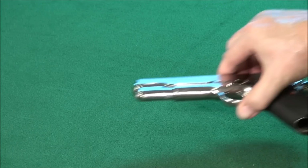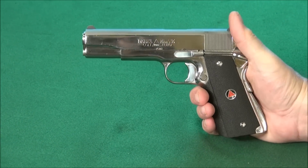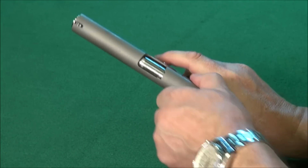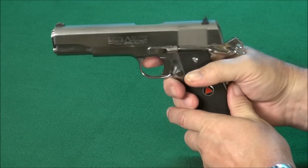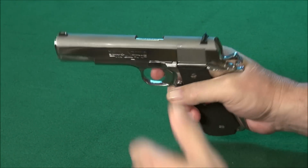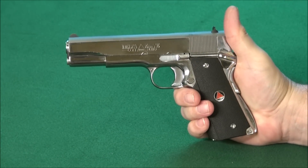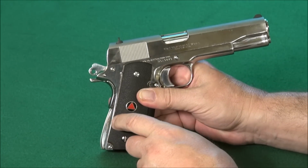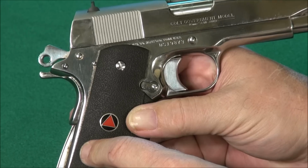Okay, well, let's go to something really well known. My very first gun. When I say well known, I mean well known to the whole entire United States and the world. Look at this Colt, a Delta Elite. Now, this is from the 80s. Are the Colt Delta Elites as good as the ones from the 80s?